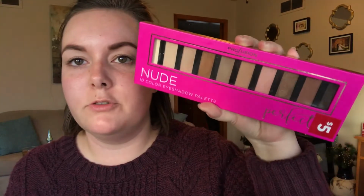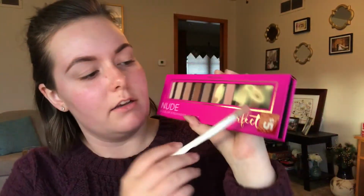These are white with pink brush heads. A lot of mine are kind of dirty because I just used them yesterday, but I really love these 2. The quality is great. With the sale, these were actually cheaper and they look way nicer. These normally run for like $1 to $2 each, so just keep that in mind. And today I'm going to be testing out this Profusion Nude Beauty Palette. It was $5. I got it at Dollar General.